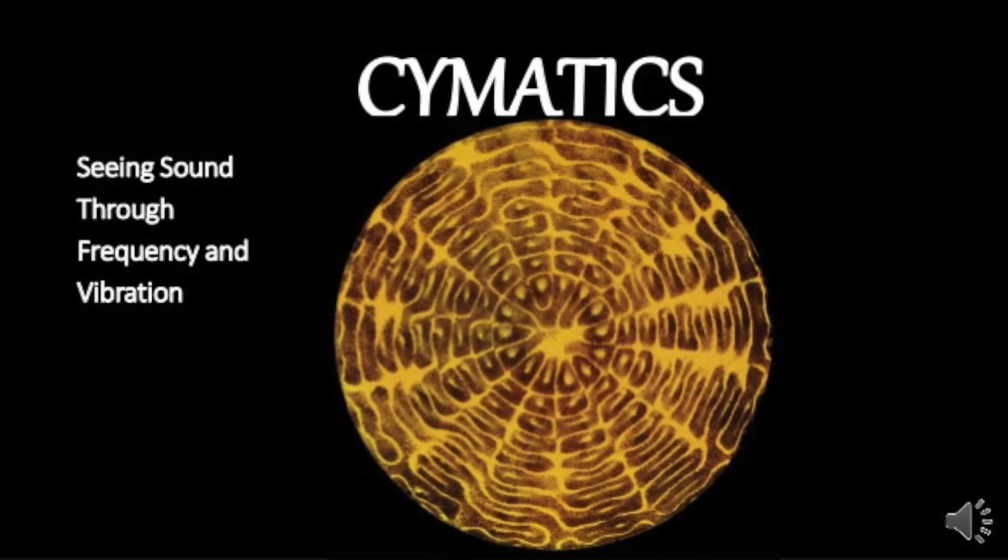Cymatics is the study of wave phenomena and vibration, specifically how vibration, or sound, can become visible to the human eye through various procedures. Before we delve deeper into cymatics, however, it is best to gain an understanding of what sound is first.